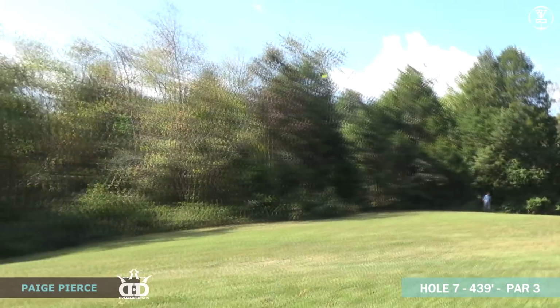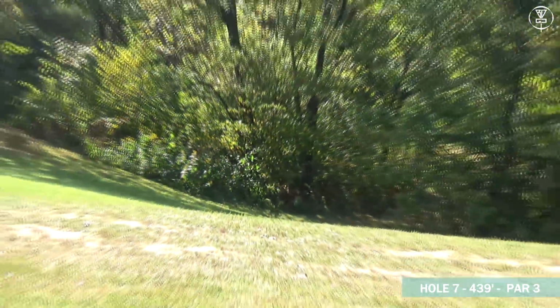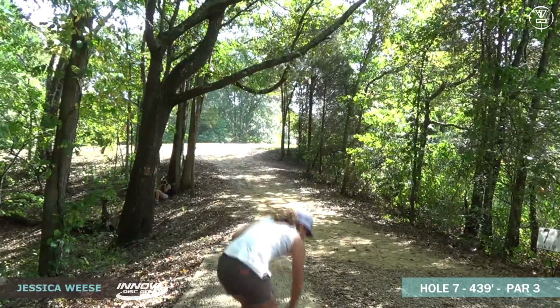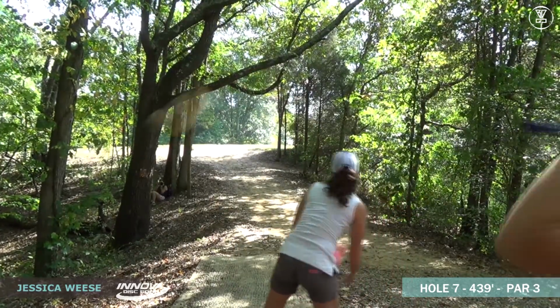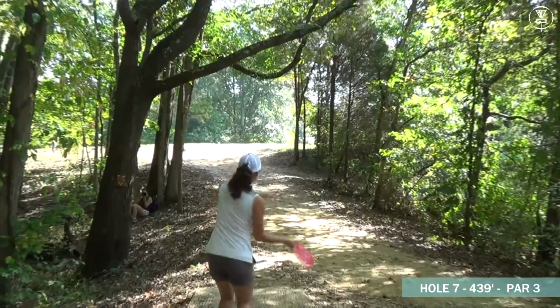Paige put a lot on that one. Looks like a little bit too much. She ended up in the woods over there. That is a thick area over there. It's going to be hard for her to get up and down from there. Although this one's marked as a par 3, I could definitely see this one being played as a par 4.